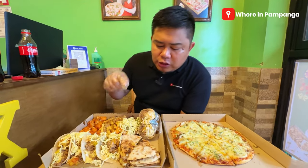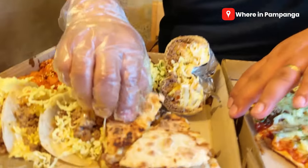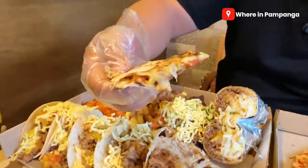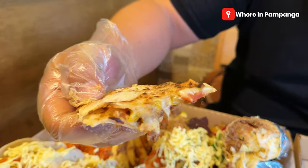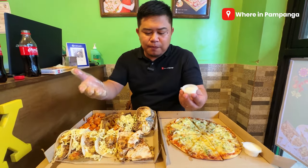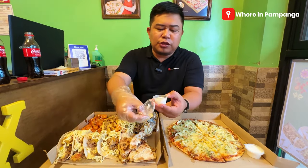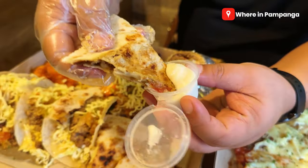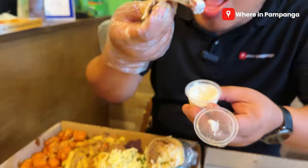Next I wanna try is yung kanilang quesadillas. And look at the thickness ng quesadillas natin. Ayan, no? Mahinit-init pa. Quesadillas, it's good as is. Meron po silang white sauce dito. Let's do another one. This time, meron white sauce. And look at that.